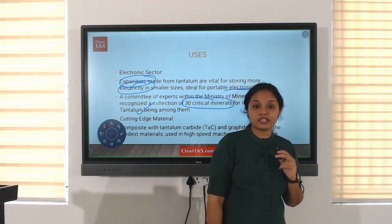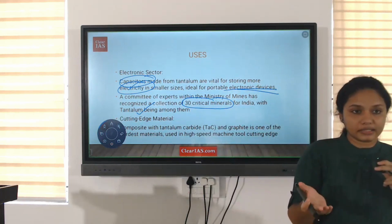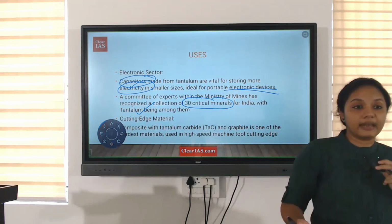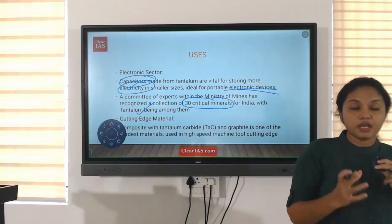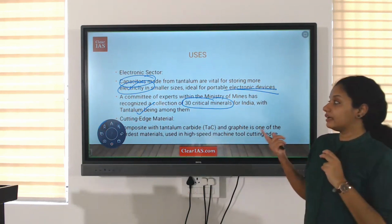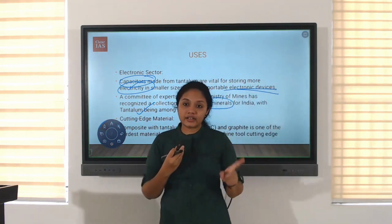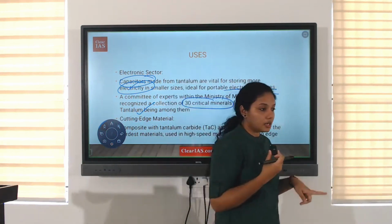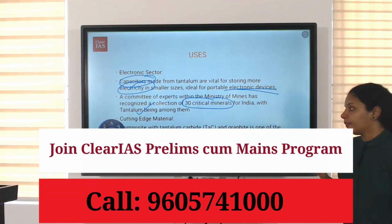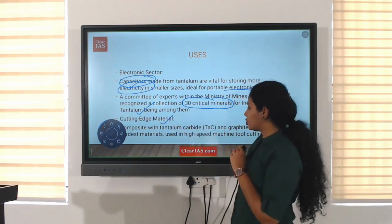India used to import this from other countries like US, etc. Now we have identified our own distribution of tantalum in the banks of Satluj, Punjab. So India can reduce its import as well, right? So it's another importance. So one of the importance is in electronic sector, it can be used, for example, in portable electronic devices, etc. And next important application is it can be used as a cutting edge material.